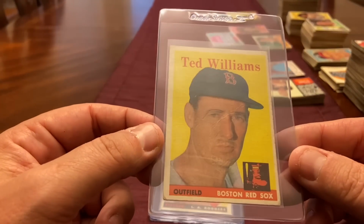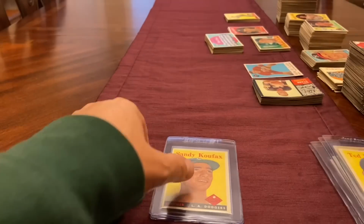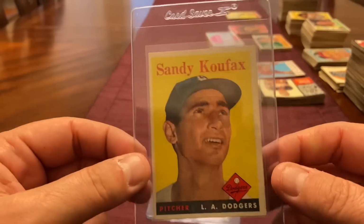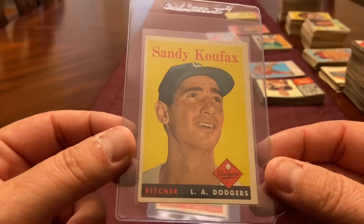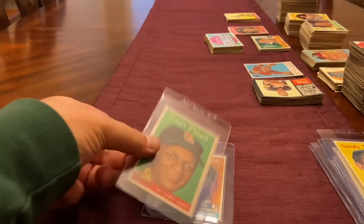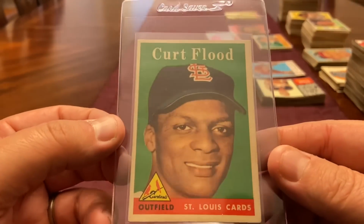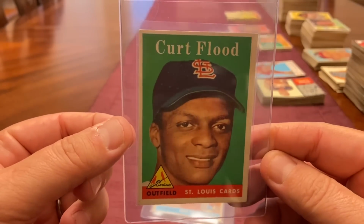Although the Ted Williams, he apparently wasn't a Ted Williams fan because it looks like there's some drawing on him. The Sandy Koufax is nice. You can see some of the bigger names are a little bit lower condition, probably because they were handled more and shown off more. Again, the Curt Flood is a beautiful card. Love that picture.